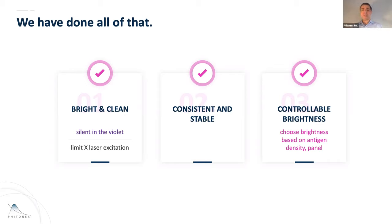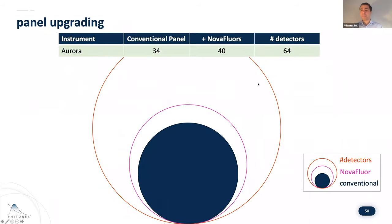And the way we think about this is certainly dye performance. But this is the same concept of panel upgrading, right? Because when you have these clean fluorophores, you can think of it like this. We have this conventional panel, conventional meaning conventional dyes, right? And what was commercially available was really 34 labels. And we were able to quite literally add 6 more, right? All 6 of them. And of course, looking at this pipe, man, we have a lot of room to grow, right? Because when you think about the paradigm that we have, it's not necessarily the signature that matters. To us, this is all latent capability.